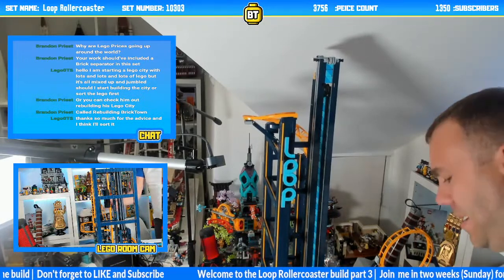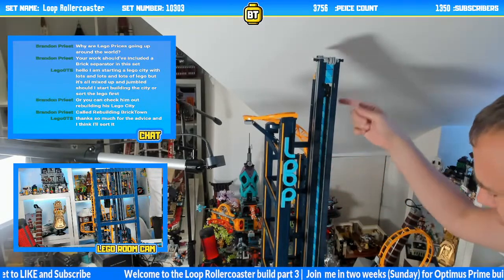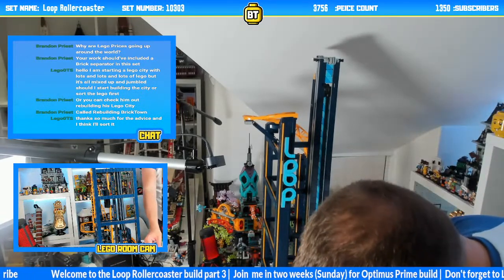And actually, if you remember at the back, we've got a roller coaster track here, and that's the counterweight that's going to run up and down of the lift, which is quite clever. I think that's what it's going to do anyway.